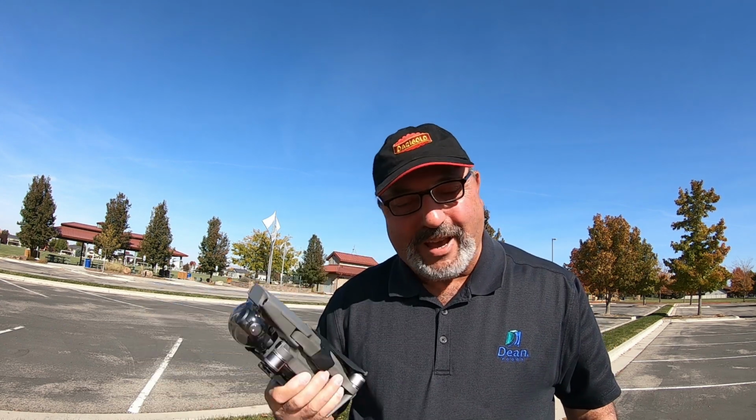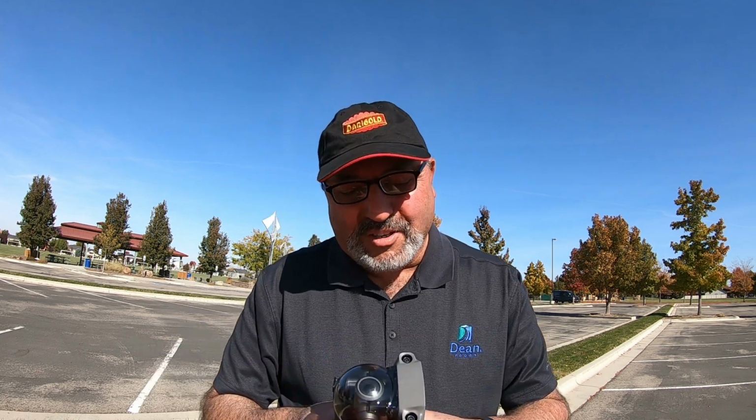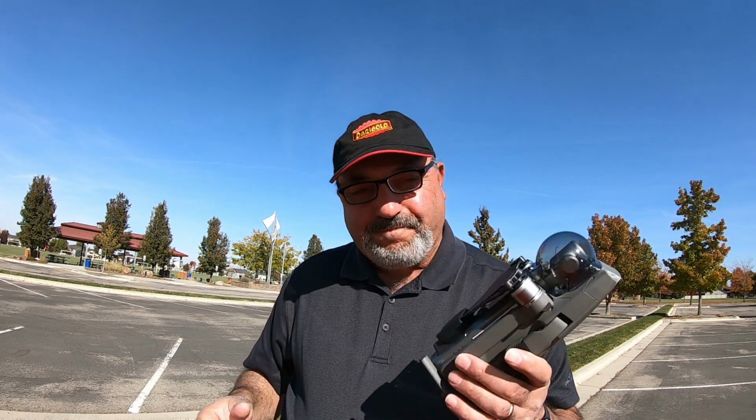Let's quit messing around. I don't even have my landing pad with me. We're just going to take off from the pavement in the parking lot here. And I bet you when it lands, it'll hit the exact spot it took off from. This thing doesn't need a landing pad. It's very accurate just as it is. So, let's get the thing in the air and let's see how it does.